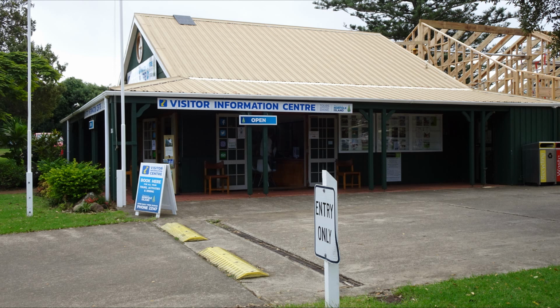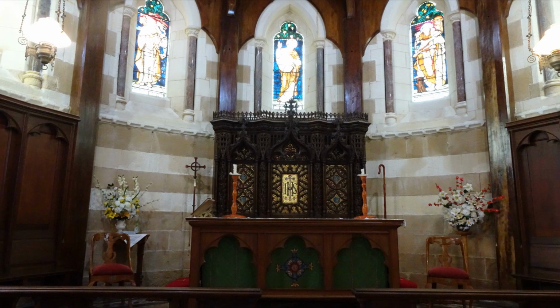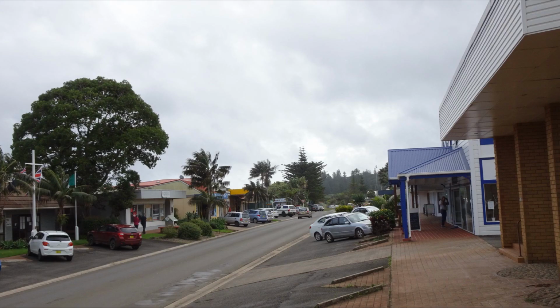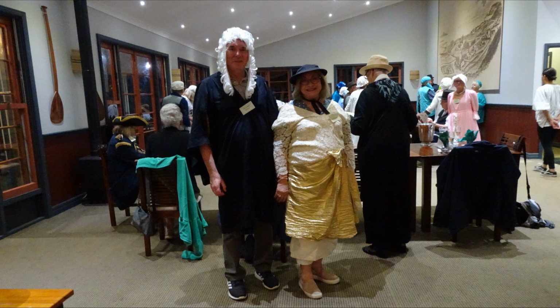Pop into the Visitor Information Center for a free map and information on the many places to visit while on Norfolk Island, like St. Barnabas Chapel. Some essential shops are at Norfolk Mall, with many shops for the ladies, along Taylor's Road and in the village. We were supplied with outfits for the murder mystery night.